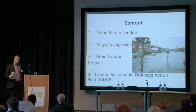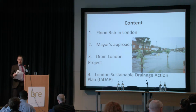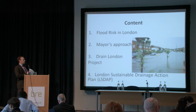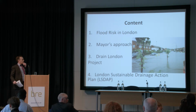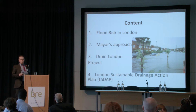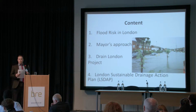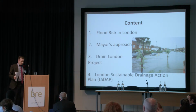I'll cover these topics. I'll give a quick run through of the nature of the risk in London, some of the things that are at risk and possible impacts, what the Mayor's approach has been, and in doing that, I'll cover a couple of specific projects that we've had running for a while and that we're starting. And then I've got a few examples of where some green infrastructure, sustainable drainage has been implemented in London, really to prove against what I have heard quite often over the last 10, 15 years, that it's all a bit too difficult in London.